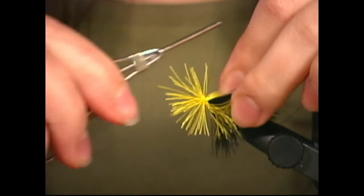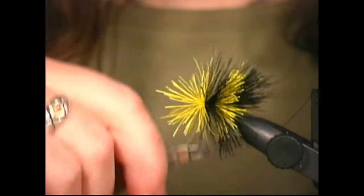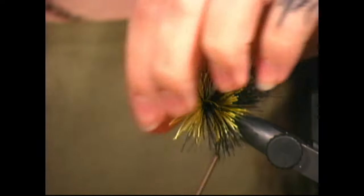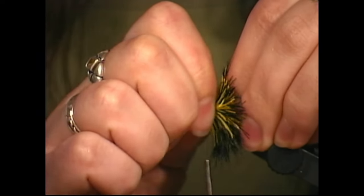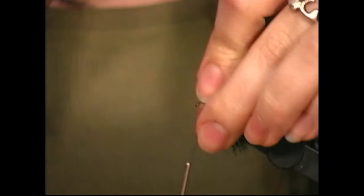One great time to fish bee imitations is after a rainstorm. You'll get those late rains in the fall, those afternoon rainstorms. They tend to wash in a lot of bees, and that seems to be when trout will tend to lose their caution of being stung.